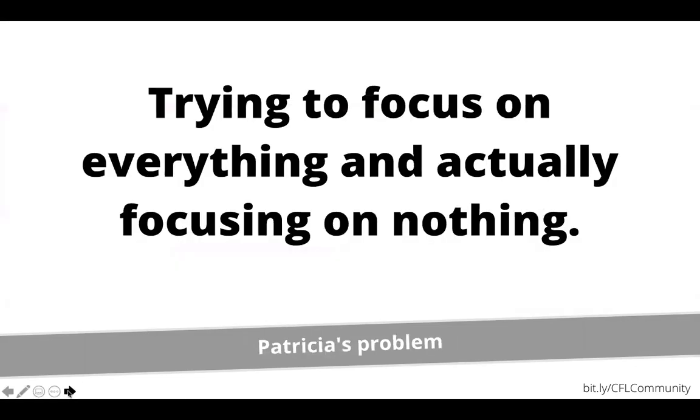All right, so one of our members also had this problem. Patricia was finding this really difficult to do. She found it so hard to focus on one task. She was constantly worried about all the other things on her to-do list. It took a little while, but she slowly changed her practices because she realized she wasn't achieving anything faster by jumping from task to task.